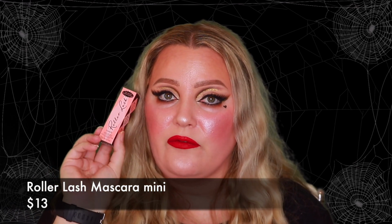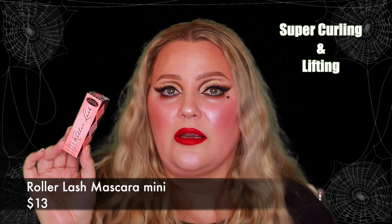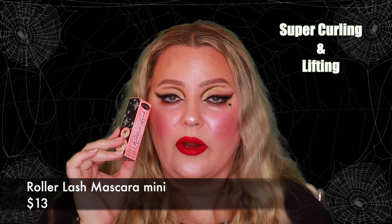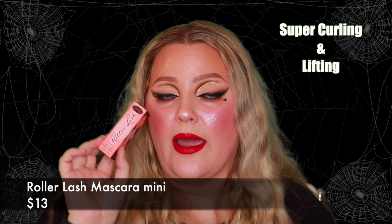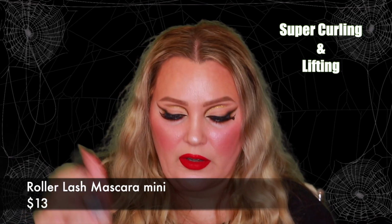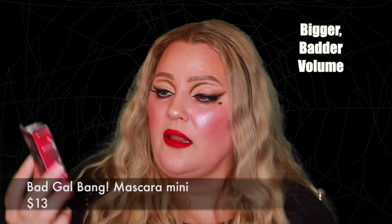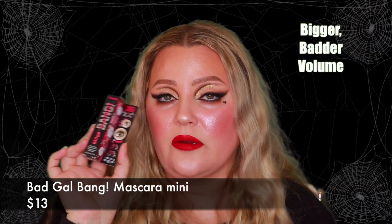So they sent a little mini of the Roller Lash, which is one of my all-time favorites. It's in my top 2 favorite mascaras, and I love this especially when I'm wearing falsies. I actually put it on after I put my falsies on, and it kind of rolls my lashes up into my falsies, and that's literally the truth. It's so awesome.